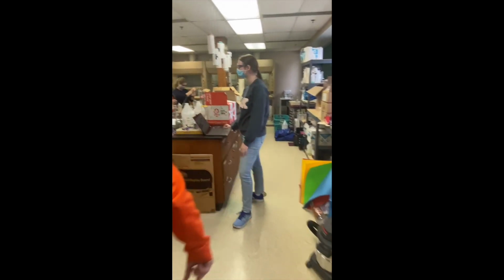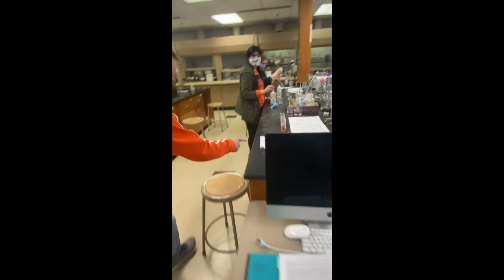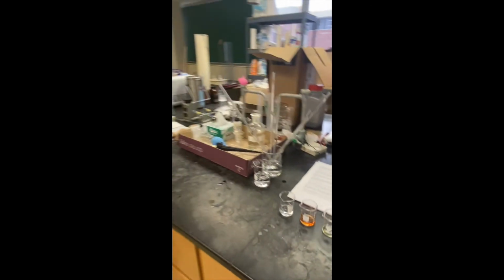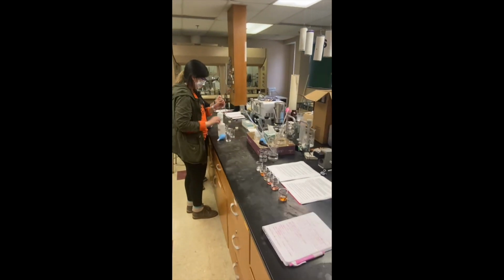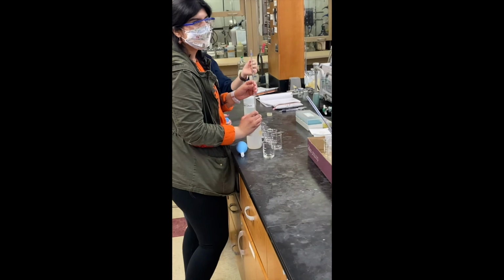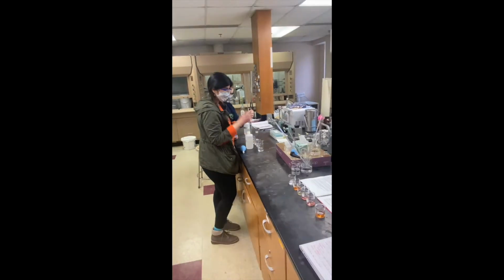And over here, they got some really cool solutions that they're making. All kinds of nice colors here. What are you guys doing over here? These students are generating standard solutions of copper to run in the UV-vis to form a calibration curve for their soil samples. If I wasn't a chemistry nerd myself, I'd just say you nerded out. But that was great. Good job.